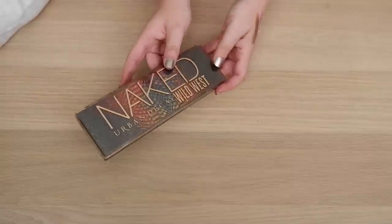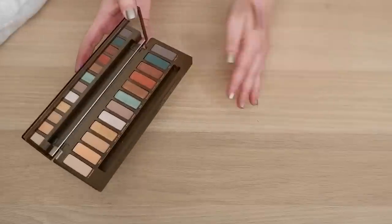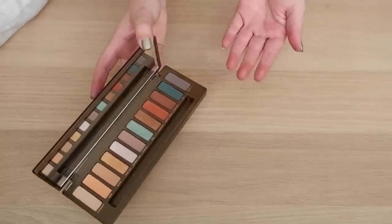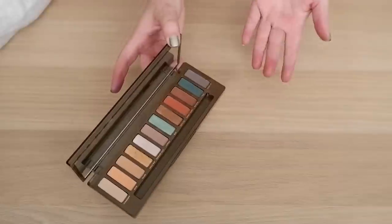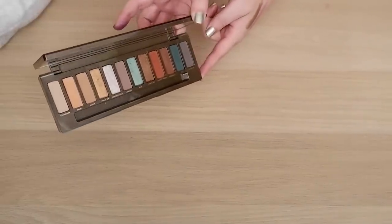And then the latest release, the Urban Decay Naked Wild West. Wild West, I always have... It just reminds me too much of that Will Smith song, okay? Cool tones and warm tones. If we go warm tones, then this is probably what I would want.